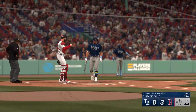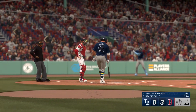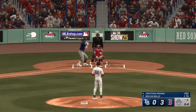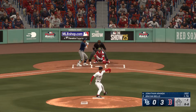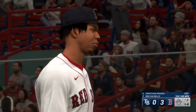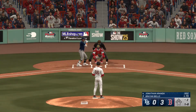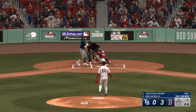Back here at Fenway Park, and here's the first baseman, Jonathan Aranda. Bayo back to work. Just missed. A 3-0 lead is great, but you can't get too comfortable. Got to stay aggressive, keep attacking hitters, try to cruise through this ball game. The 1-0. Oh.